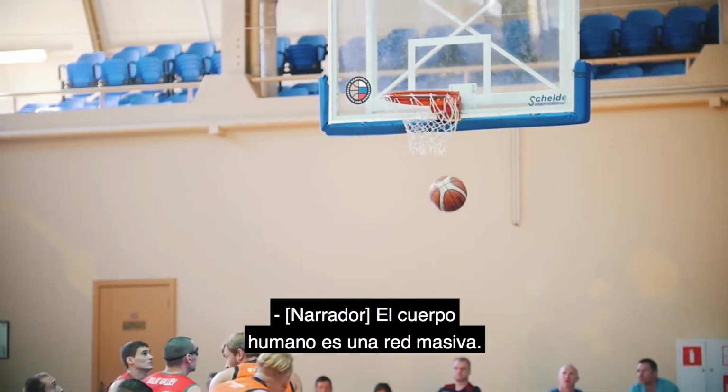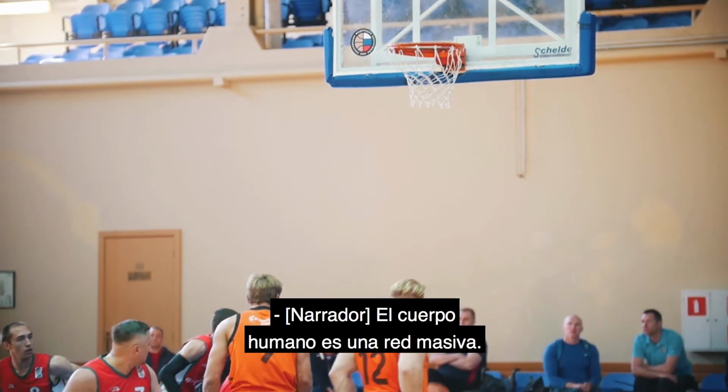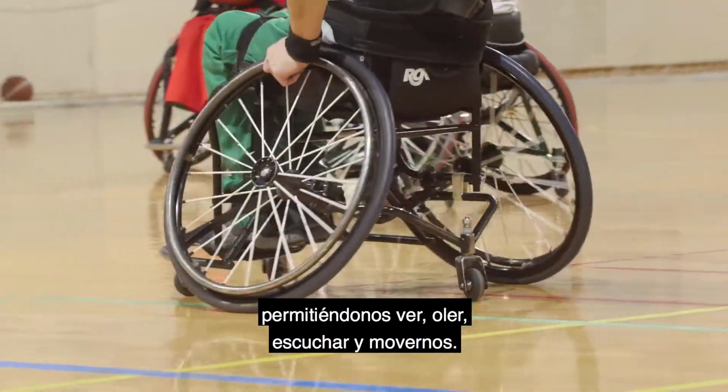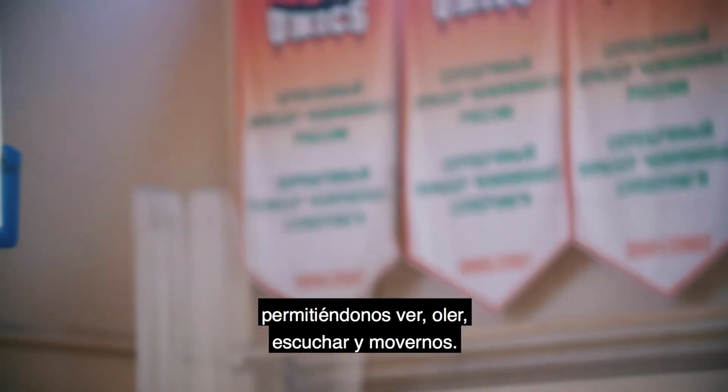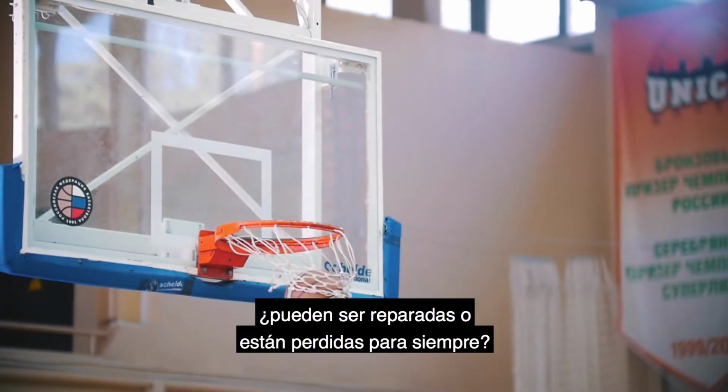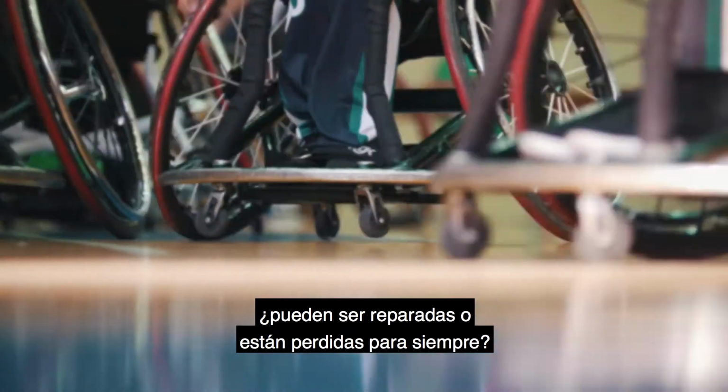The human body is a massive network. Signals traveling along neural pathways, allowing us to see, smell, hear, and move. But what happens when those connections are severed? Can they be repaired? Or are they lost forever?